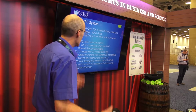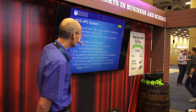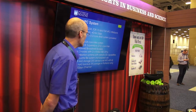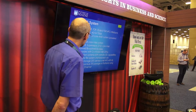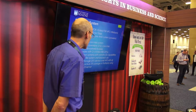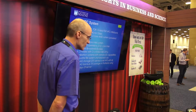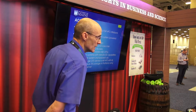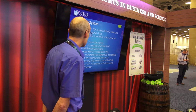So we have a fairly modest HPC system. In 2012, we transitioned away from the Apple cluster, got a Penguin cluster about the same size, and then since then we've built it up. So we've got about 3,000 cores. We have about a petabyte of storage, and we have a Lustre system. But all our storage right now is NAS storage, ZFS storage.